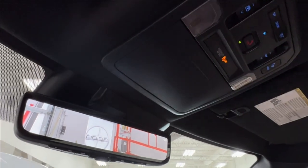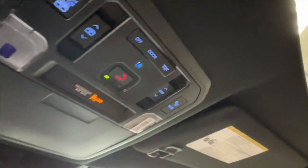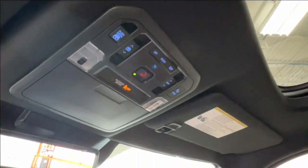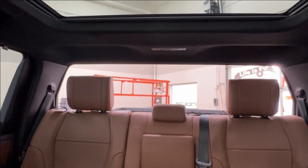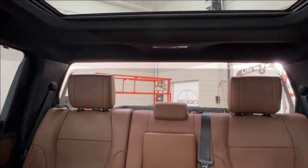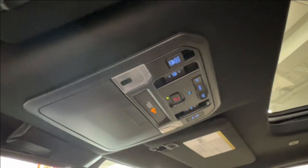On top of there, we have your sunglasses compartment, SOS button, overhead lighting controls, ambient lighting controls on the right, and on the left is where you have the control for your power rear windshield. You can take a look at it in action. Press the button in to have it roll downwards, pull the button up to have it roll up. You can stop it at any point along the way to suit your personal preference. Great for letting a little bit of extra air into your cab. And then of course, we also have the controls for that panoramic moonroof.